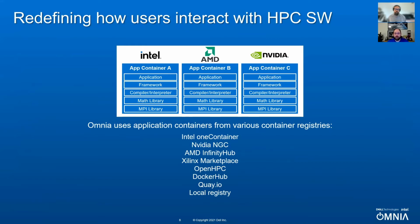We can also pull containers from all sorts of different places, like the Xilinx marketplace if you happen to have Xilinx FPGAs, or if you like the OpenHPC environment, you can just pull an OpenHPC container directly from Quay, and that gives you the standard OpenHPC environment that you may already be used to. You can also just pull random containers from Docker Hub, Quay, or even set up your own local registry with some vetted containers that you've already defined.